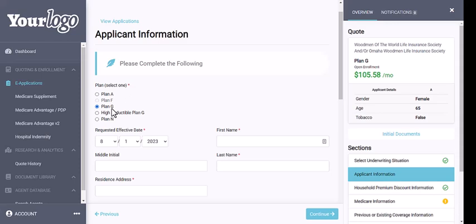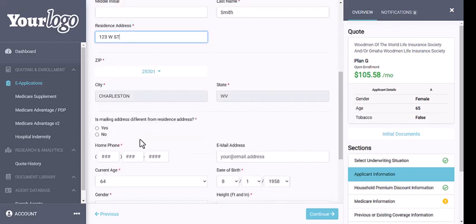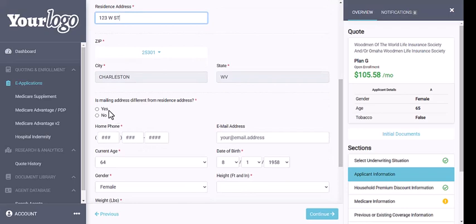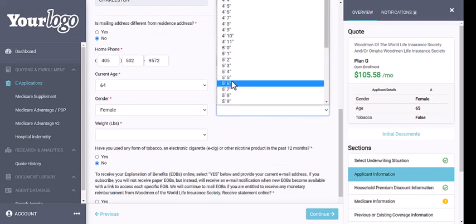You can see it automatically selected my Plan G from the quote, but if I needed to adjust that, I can. You can see that the Plan F is grayed out based upon my plan eligibility. We can confirm the requested effective date and then enter in the client's information. If the applicant has a PO box for the mailing address, you can select yes, otherwise you can answer no. You can enter in the home phone number and then the client's email address. You can adjust the date of birth and then enter in the height and weight.